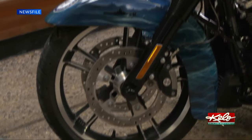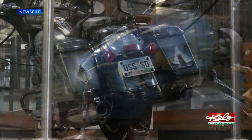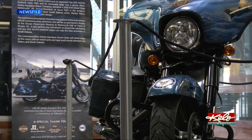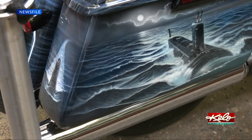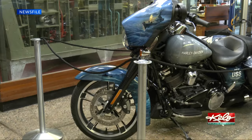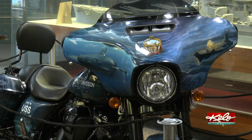Yes, absolutely. The motorcycle was custom painted. One side depicts the USS South Dakota battleship, and the right-hand side of the bike depicts the USS South Dakota nuclear submarine. The motorcycle was in Massachusetts during the commissioning of the USS South Dakota, and the key to the motorcycle is actually kept on board the USS South Dakota, which is on active duty presently.